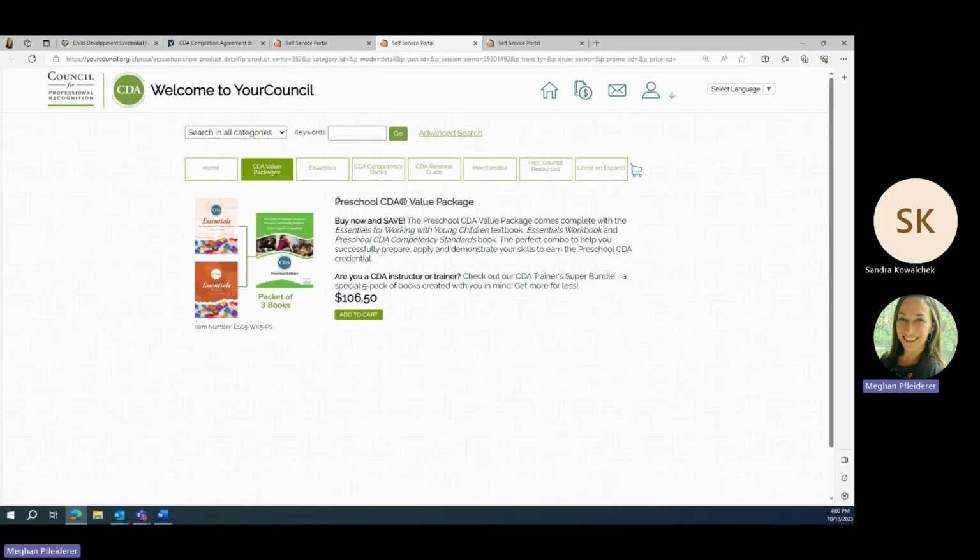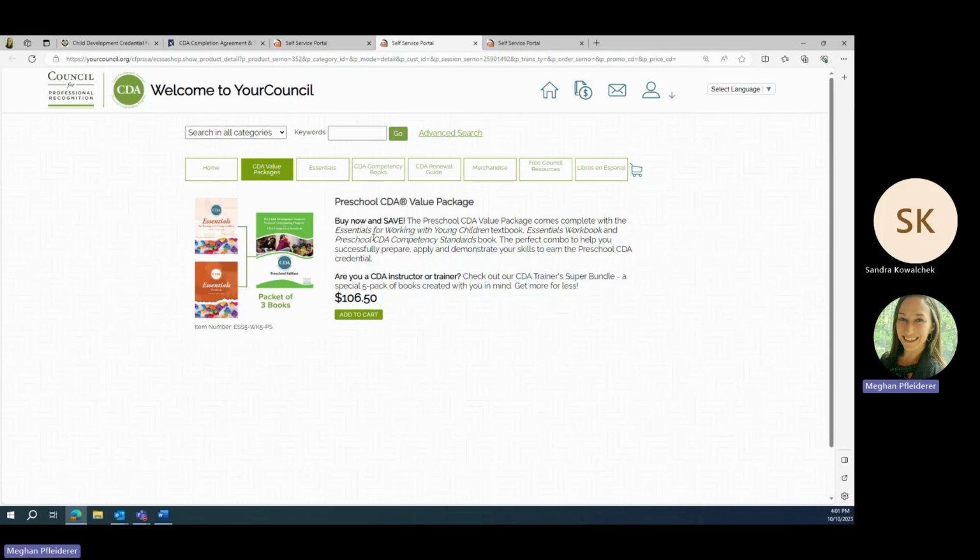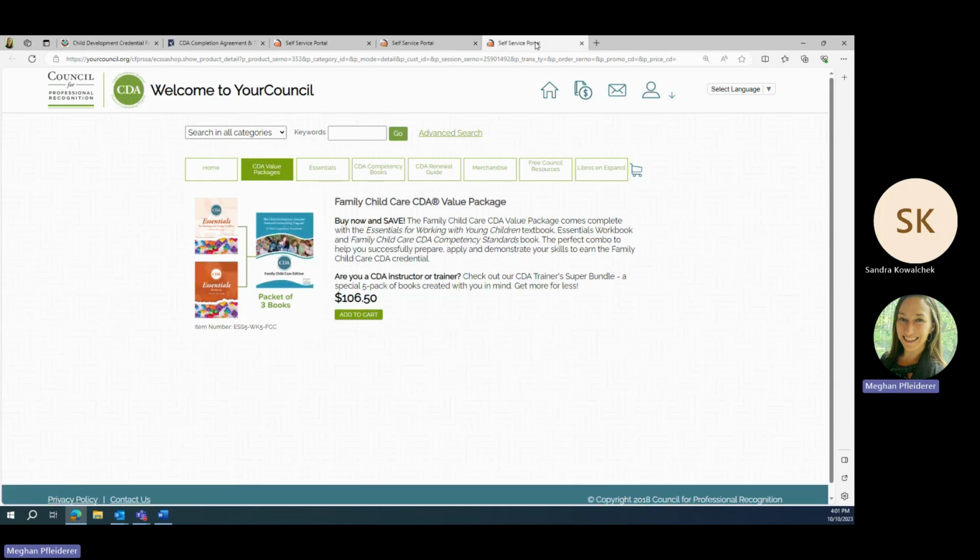This is for you preschool teachers out there. The preschool CDA value package, again, worth $106.50. The voucher will also cover the cost of shipping. So go ahead and order your preschool CDA value package once you get your voucher email or access it through your council message history. And last but not least, we have our family child care CDA value package. It's again a 3-book bundle with the cost of shipping included, so that you don't incur any costs there.